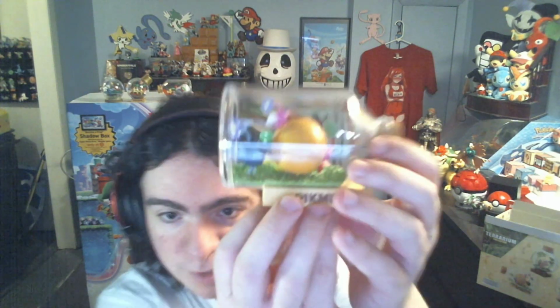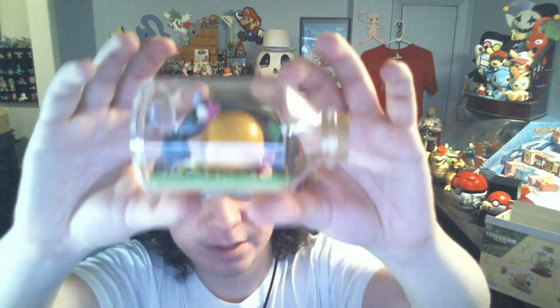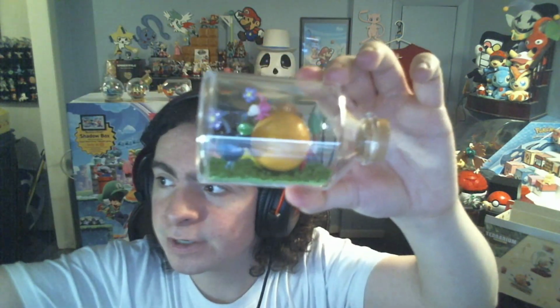So then we just shove this on into the bottle. And then we close up the bottle. And then I put a cork in the bottle. And then I do this. And there we go. But there we go. We got it in the jar. So we have the Pikmin in the jar.